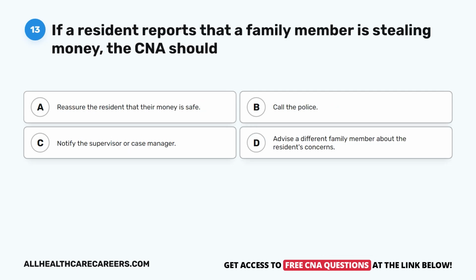Question 13. If a resident reports that a family member is stealing money, the CNA should A. Reassure the resident that their money is safe. B. Call the police.